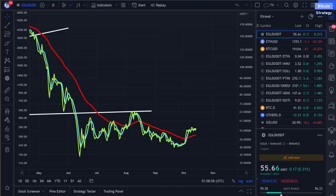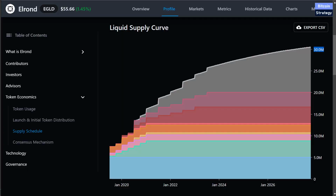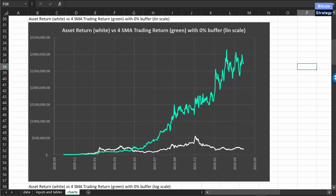Let's revisit EGOLD. Let's look at back-tested moving averages, so the averages that worked best in the past. Let's look at the liquid supply curve. So where does new EGOLD hit the market in the future? Let's look at the inflation rate, and let's look at a quantifiable approach of how to outperform just buying and holding EGOLD.